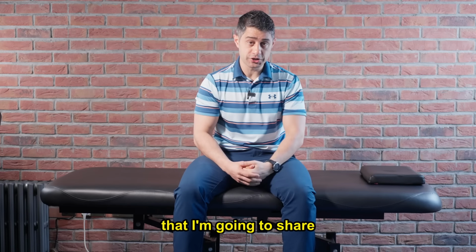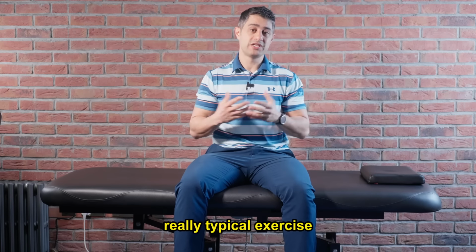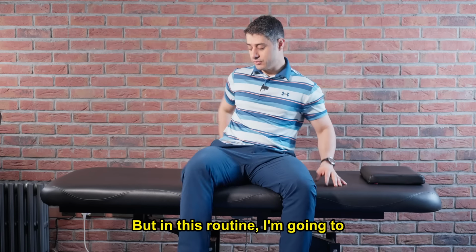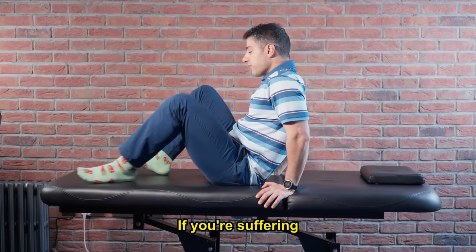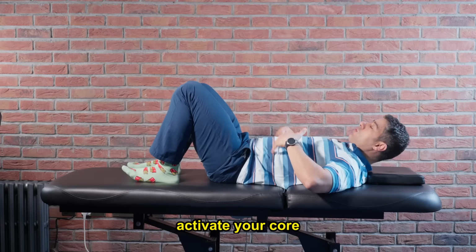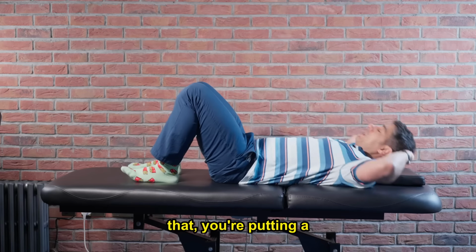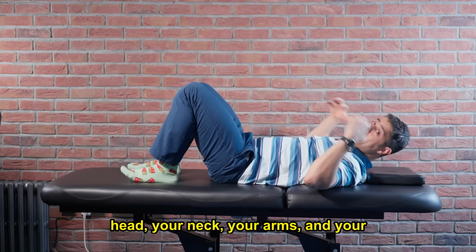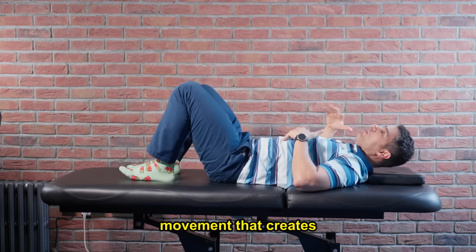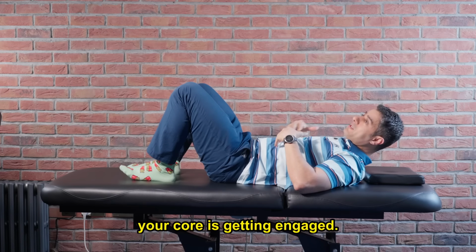The last exercise that I'm going to share with you guys in this routine is going to be crunches. Now, crunches are a really typical exercise that people do for core and abdominal muscle, but in this routine, I'm going to show you how to do it if you're suffering from spinal stenosis. The goal is that you want to activate your core in flexion movement, because if you are going to do that, you're putting a lot of pressure on your head, your neck, your arms, and your core is not necessarily getting engaged. The goal is to create a gentle movement that creates that flexion, and you start to see actually your core is getting engaged.